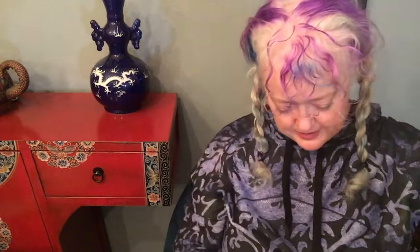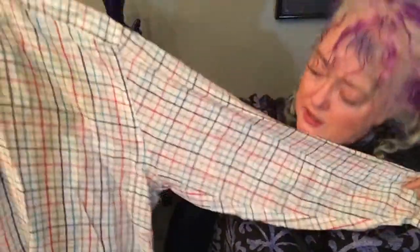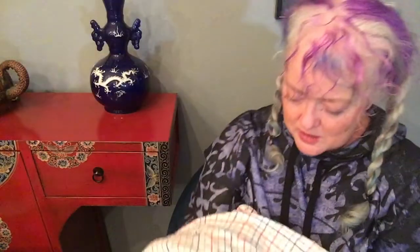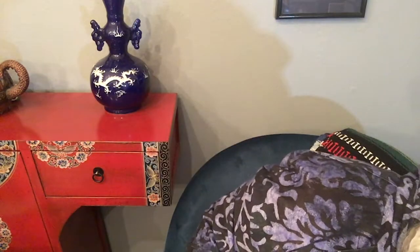What is this? This is linen. This is Nautica, size extra large, 100% linen. I don't know if Nautica has great comps. This might be going to the uncle. Is that a massive stain back here? That is a massive stain. No, that is not a massive stain. That is a reflection. Okay. This is why I can't see it. Like, I'm like, tell me if there's a stain, people. I can't tell. Really nice. This is linen. Nice window pane check. So pretty. Okay, this I was not sure about.